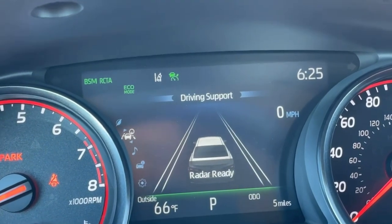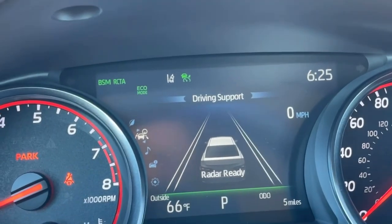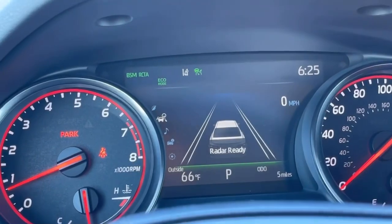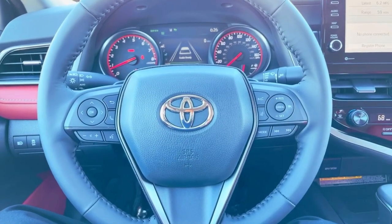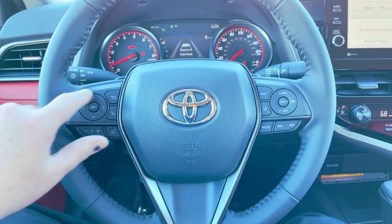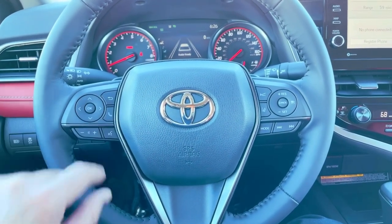I like to keep the radar ready and lane trace screen as the home screen. It gets a digital miles per hour there on the right hand side, along with your tachometer for analog gauges and speedometer, and of course your fuel and temperature gauges there. All that center screen information there, driver's information center, is all controlled by these toggles here. And then it's like a back arrow, just like you're using a cell phone.